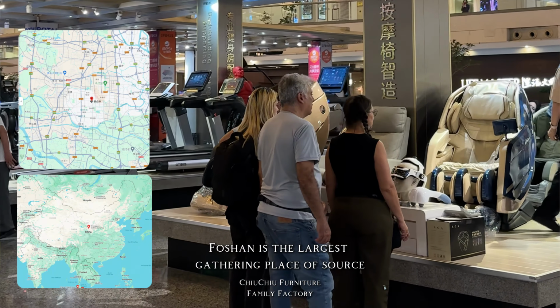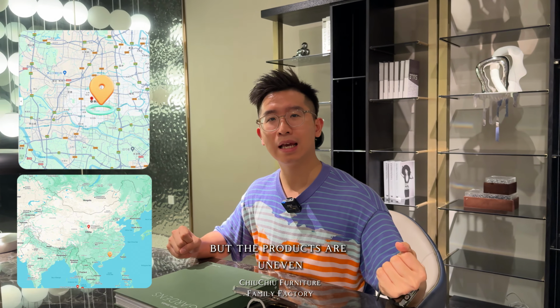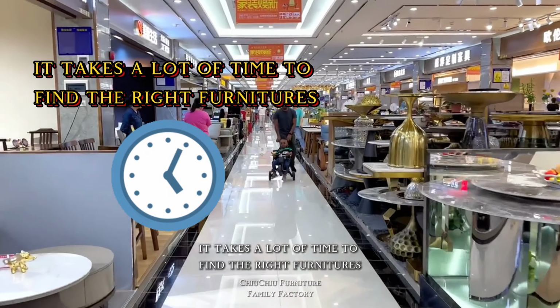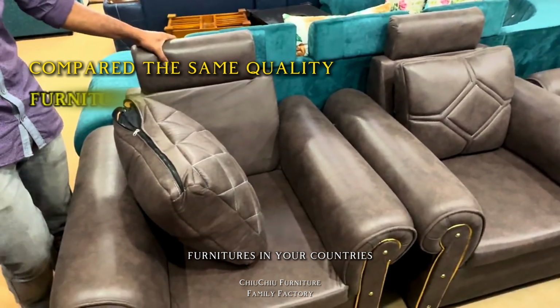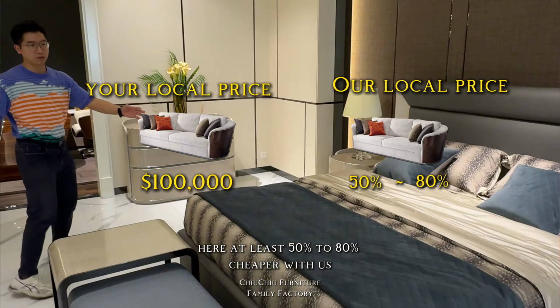Foshan is the largest gathering place of furniture factories in the world, but the products are uneven. It takes a lot of time to find the right furniture. Compared with the same quality furniture in your countries, here it is at least 50% to 80% cheaper with us.